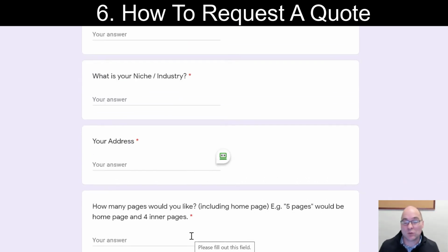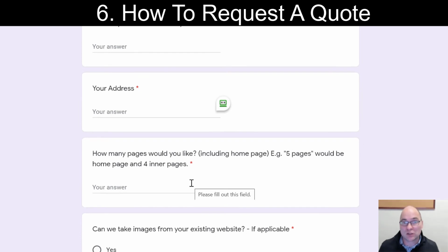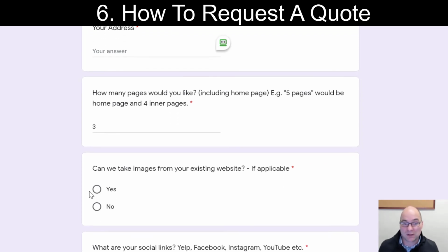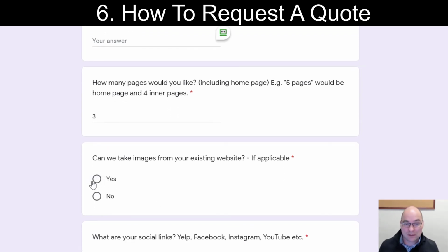So let's say you wanted a home page, a services page, and an about page. That would be 3 pages, so you'd put 3 in here like that. Can we take images from your existing website? If it's applicable, you might not have an existing website, but if you do, click yes or no.